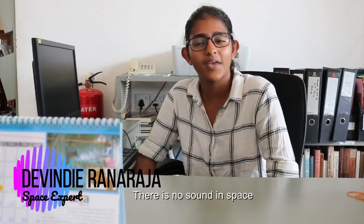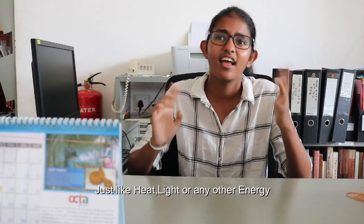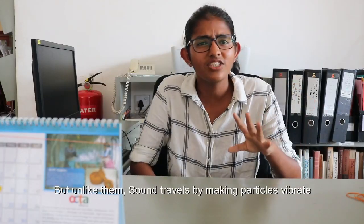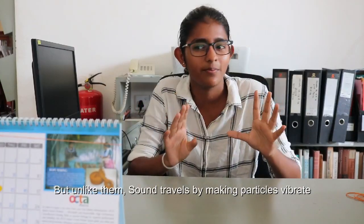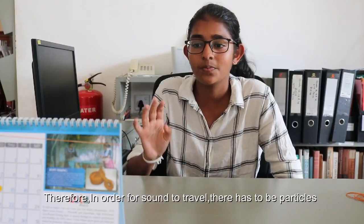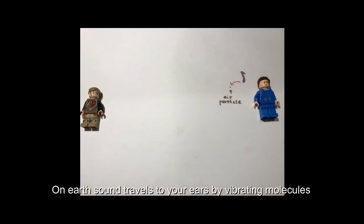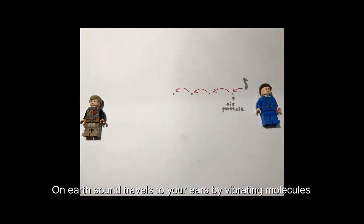There is no sound in space. Why? Because sound travels in waves, just like heat, light, or any other energy. But unlike them, sound travels by making particles vibrate. Therefore, in order for sound to travel, there has to be particles. On Earth, sound travels to your ears by vibrating molecules.